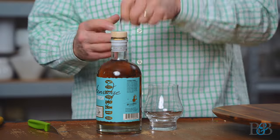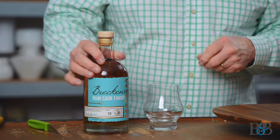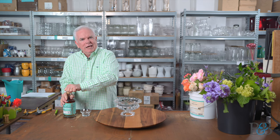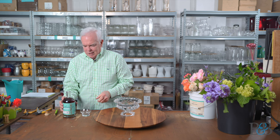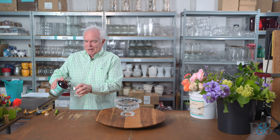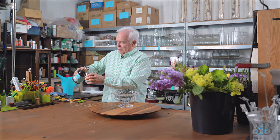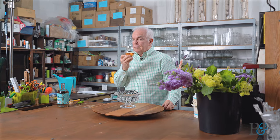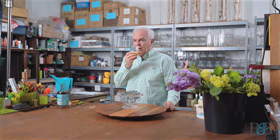They were familiar with the fact that I enjoy bourbon. So when they came in for their consultation, they brought this great bottle of Breckenridge Rum Cask Finish. As you might know, it is distilled in Breckenridge, Colorado. And we're gonna give it a taste, see what it's about. Bruce, thank you so much, by the way. All right. A little bit lighter color. I don't know if that has anything to do with the fact that it was finished in rum casks or not.